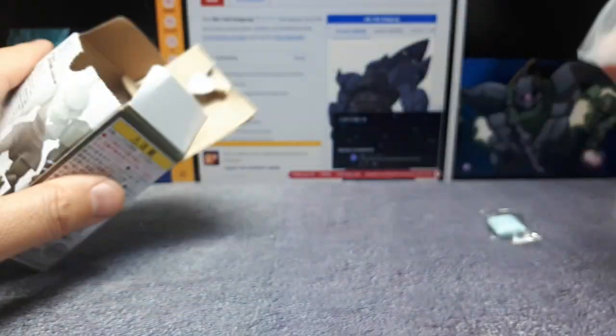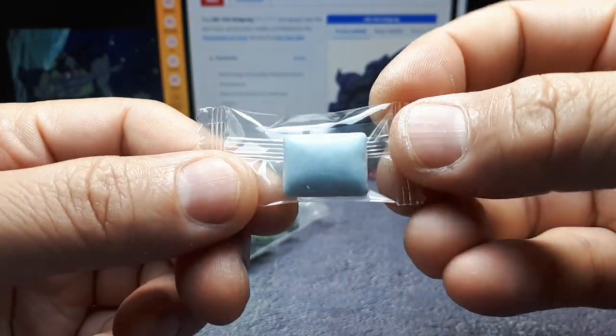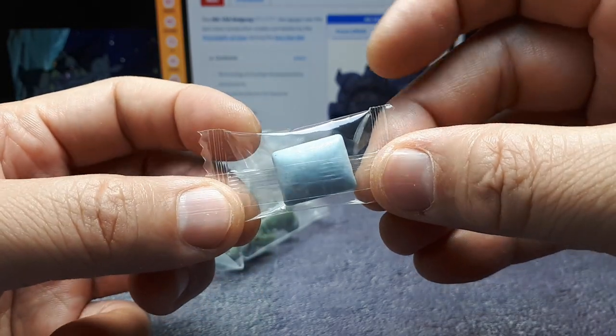So, how old? 2021. That gum is starting to look old. It's got some more color discoloration, so I'm not going to eat that one.